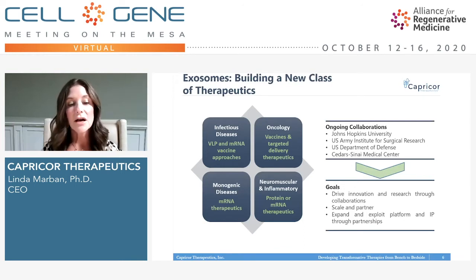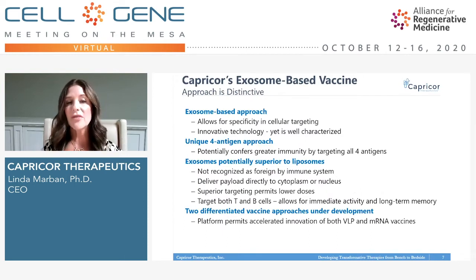And then finally, sort of in the same guise I was just speaking of, you can use these mRNA or microRNAs or siRNAs to address all types of neuromuscular and inflammatory diseases, because what we know about exosomes is that they are profoundly immunomodulatory. And you'll hear a little bit about that through our cell therapy program. So let's talk about the vaccine program.